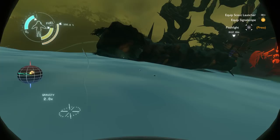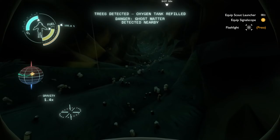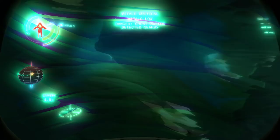Oh, the ghost matter. You know what? Let's see what happens if we go into the ghost matter. That's a fresh way that we haven't died yet. Almost looked like we were getting frozen. Well, that was really interesting.